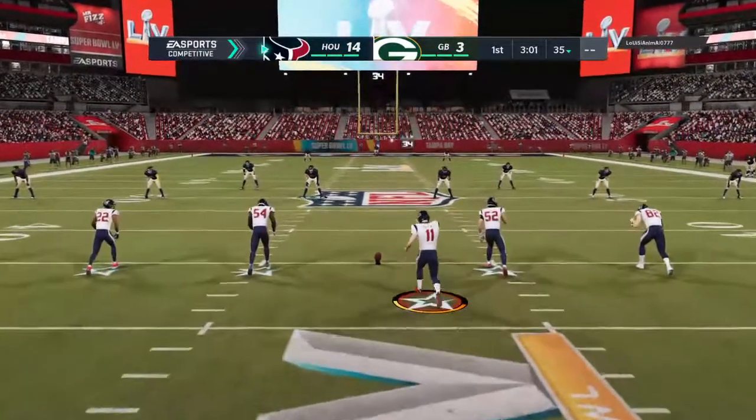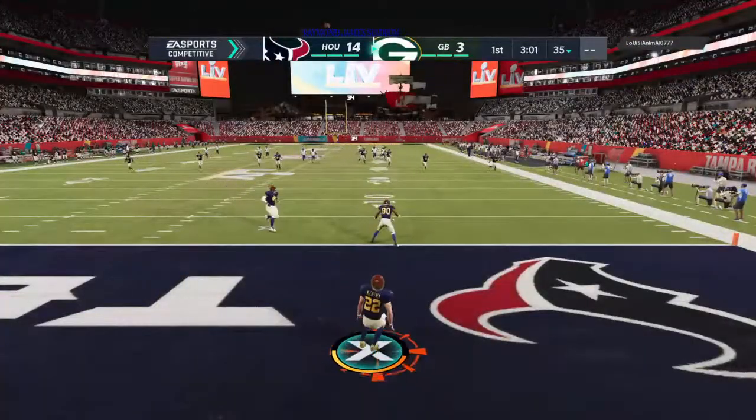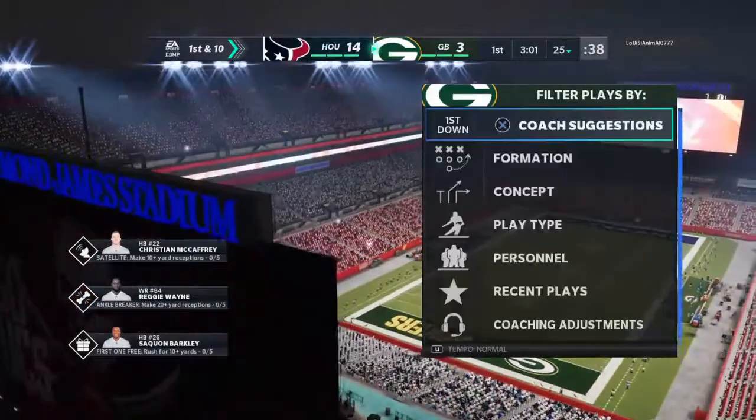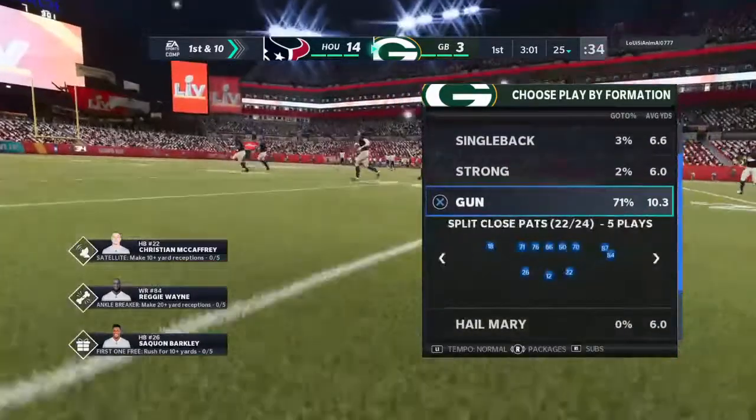Out is the kickoff unit as they run up and send this one away. And no return on this one as the fair catch is signaled for and taken. The Packers take over 1st and 10 at their own 25-yard line.